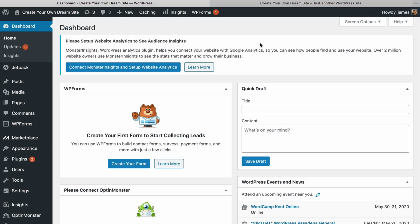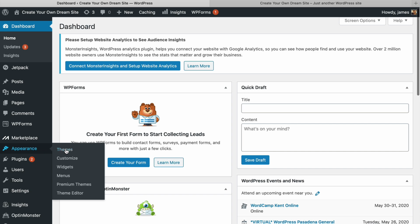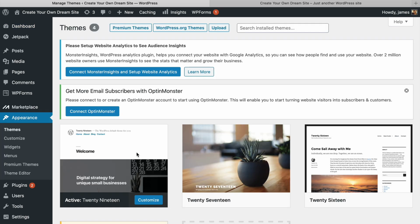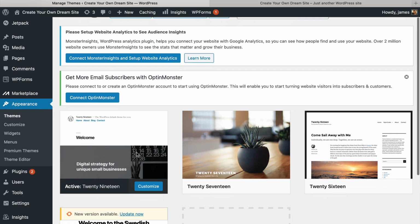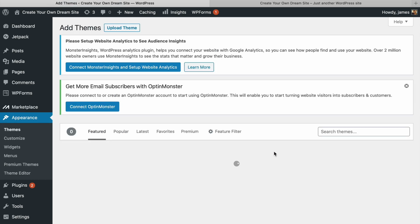So next, in order to easily change the functionality and look of our website, we're going to install a new theme. So the new theme is called Astra, and it's awesome. So to install the theme, let's head over here and then click on Appearance, and now click on Themes. And then click on New, and then search for Astra.